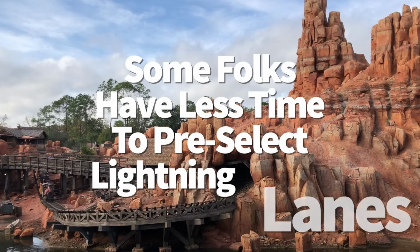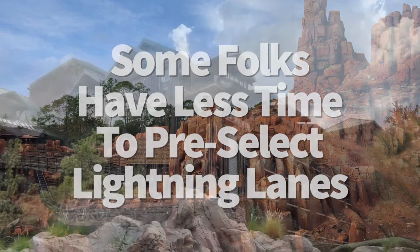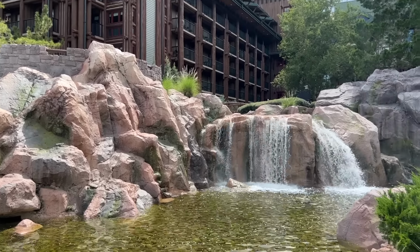Okay, first major issue about Lightning Lanes. Some folks have less time to pre-select them. Guess what, future Disney World Hotel guests? You've got a major advantage to look forward to when you decide to use MultiPass.